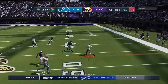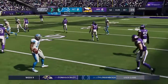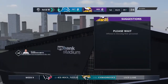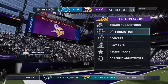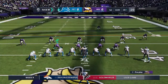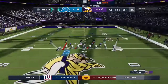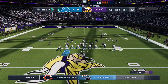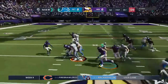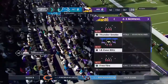From just shy of midfield, Stafford. That's to his running back, Kerryon Johnson. And this is going to turn into another first down as the tackle is made at the Vikings 39. A gain of 13. It's a first down for Detroit. From Viking territory now, they'll come up 1st and 10 at the 39-yard line. Now to Gallup on the jet sweep. And they will only muster a yard here to the 38.